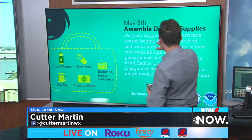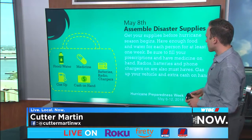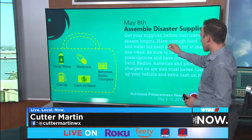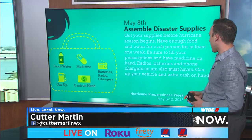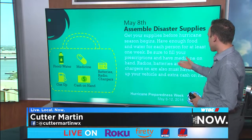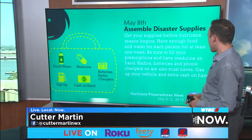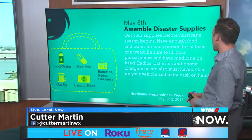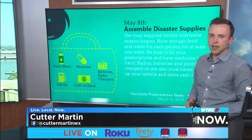So in general, get your supplies before hurricane season even begins. You have a couple weeks before June 1st, and have enough food and water for each person for at least 1 week. Be sure to fill your prescriptions and have medicine on hand. Radios, batteries, and phone chargers are also must-haves. Gas up your vehicle and have extra cash on hand. That's kind of a condensed summary from the National Weather Service, National Oceanic and Atmospheric Administration.